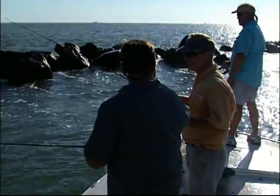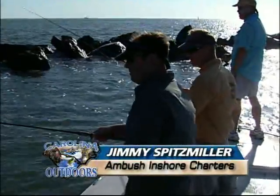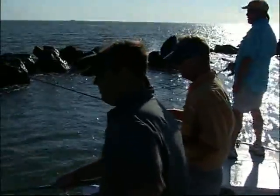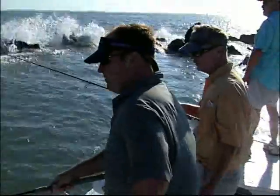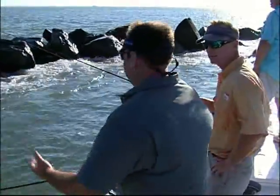That fiddler crab I had on was barely hooked, and I just let it drift along the bottom. What we like to do is put as light a weight as possible to keep the fiddler crab on the bottom, but at the same time, keep your line tight without moving it. That's the key. These fish will not bite if you're moving it. It's got to be natural to them. Just kind of resting. Yeah, just resting.